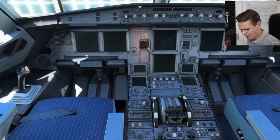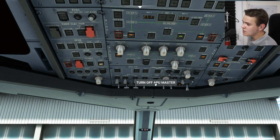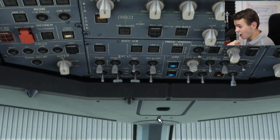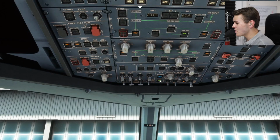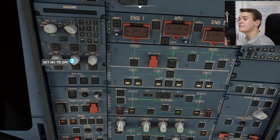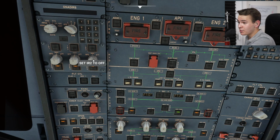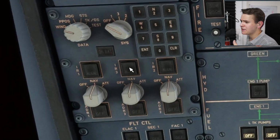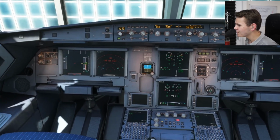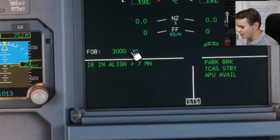Here we go, turning on the batteries. Let's turn on the APU. I mean, the good thing about the A320 is that it's not a super complicated plane for pilots to turn on. All right, now the APU has finished turning on, and this is really realistic. And actually, it's so realistic that it's almost annoying. Let's, for example, turn on the IRS, you know, so now the plane's going to find its location here on the map, right? And that, just like in real life, takes 7 minutes for the instruments to actually start working.